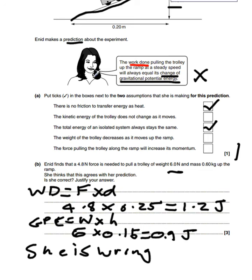And let's see what we get marks for here. So we get a mark for, first of all, saying she's wrong. And we get a mark for justifying it. Okay, it says justify your answer, and we've justified it by doing a calculation. Okay. So that was your first question there.